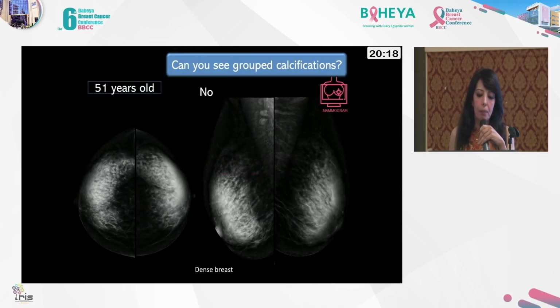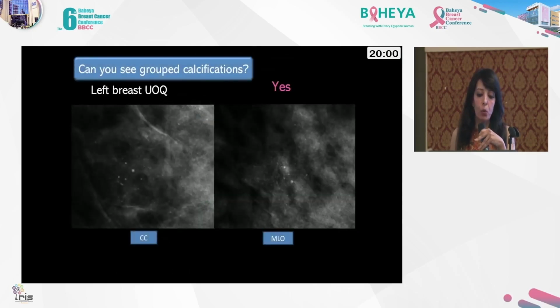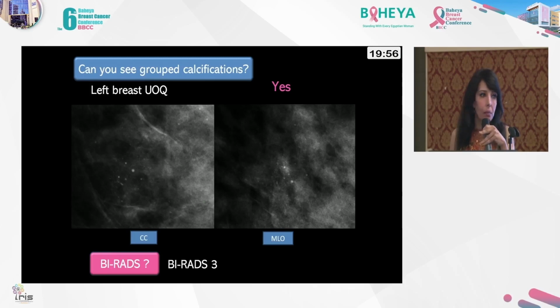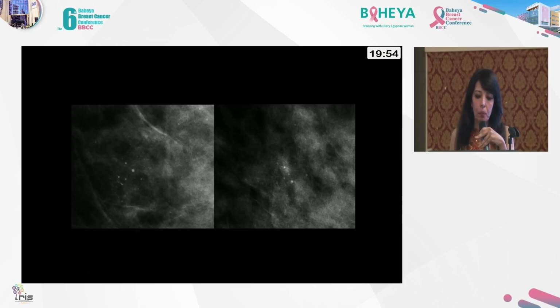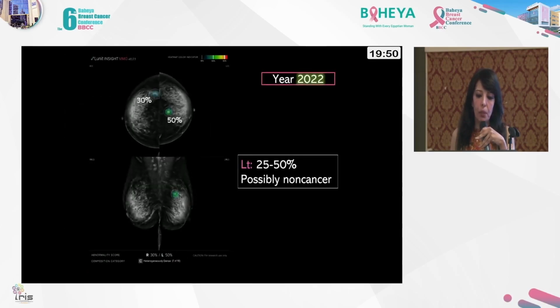This case is an almost extremely dense breast. It's a very dense breast. The AI targeted the calcification, thank God, because it would be hard work to go through all this glandular tissue and define the calcification, which is buried in depth. The probability was 61%, possibly a cancer. I go with the magnification, and I give it BI-RADS 3 because it's spaced and a little bit punctate. I give it a follow-up at 6 months.